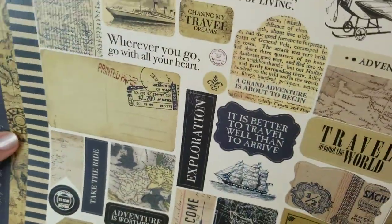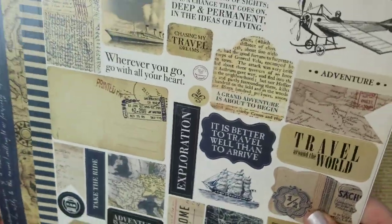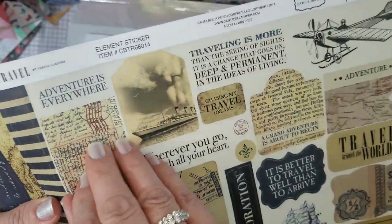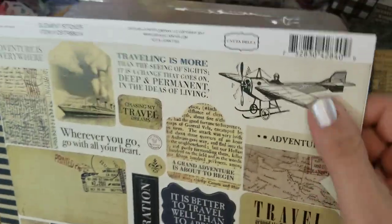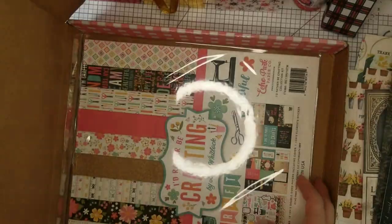This is so cool. I love it. I don't know if everyone else would, but I love it. Here we get long stickers for your scrapbooks. This adventure is everywhere. Look at that sticker. Can you see it? That is just so cool. The planes, ships, tags, everything. I love it. Okay, so that is number three.